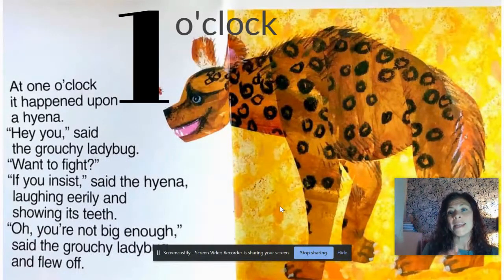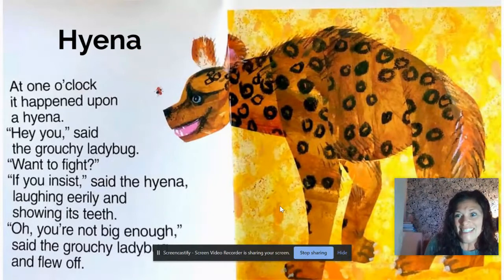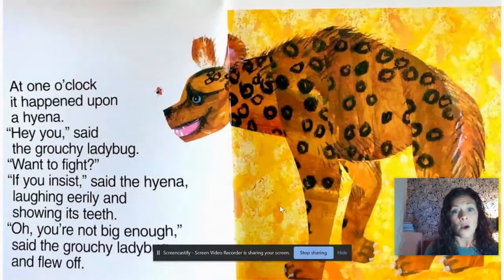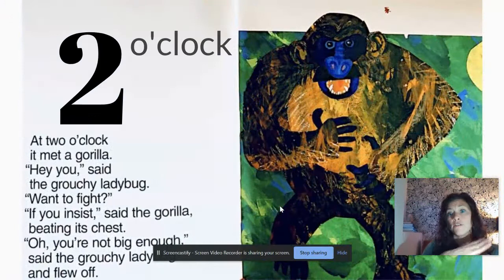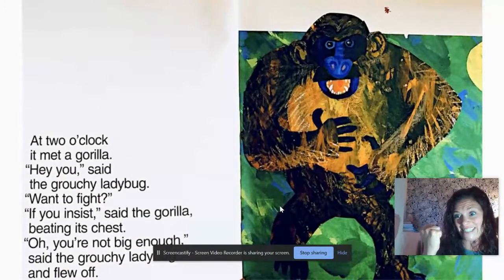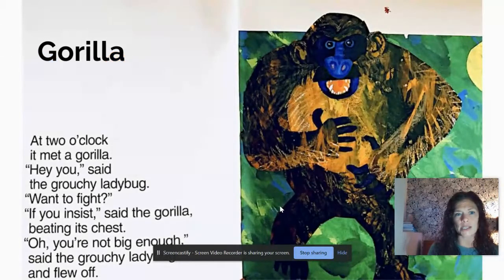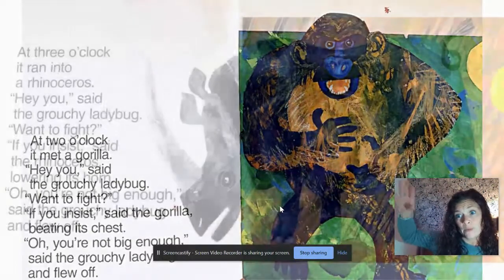At 1 o'clock, it happened upon a hyena. "Hey, you," said the grouchy ladybug, "wanna fight?" "If you insist," said the hyena, laughing eerily, showing its teeth. "Oh, you're not big enough," said the grouchy ladybug, and she flew off. And at 2 o'clock, she met a gorilla. "Hey, you," said the grouchy ladybug, "wanna fight?" "If you insist," said the gorilla, beating its chest. "Oh, you're not big enough," said the grouchy ladybug, and she flew off.